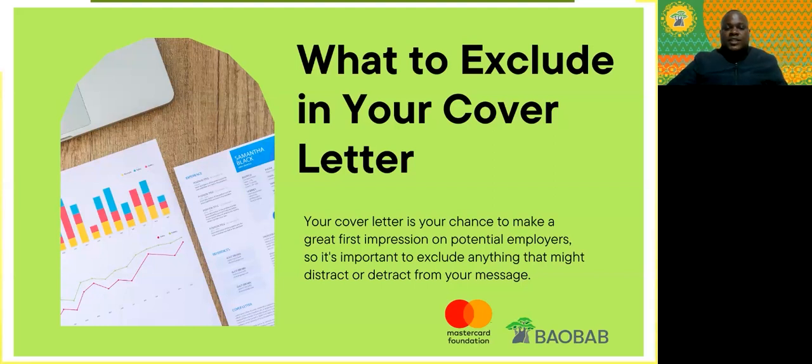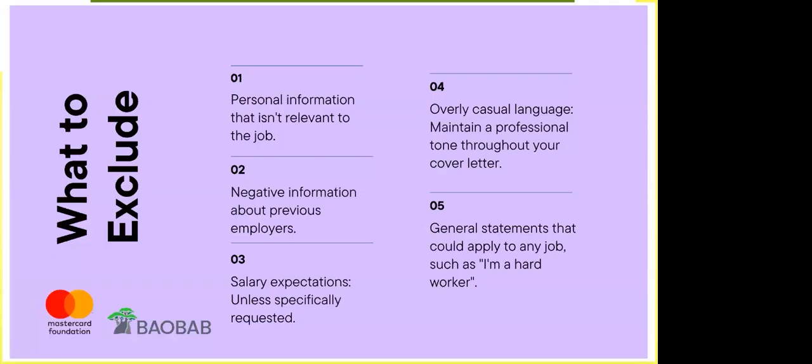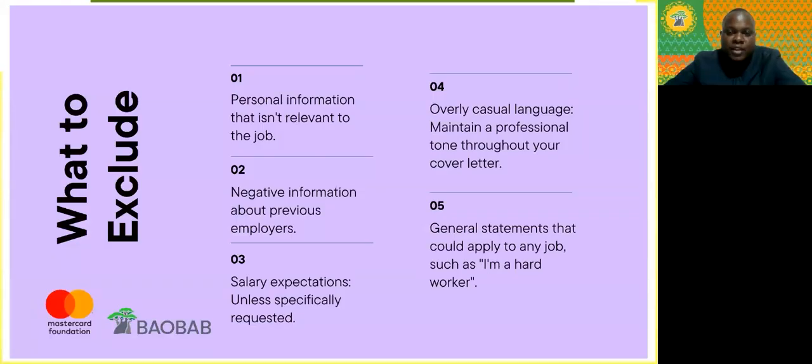Your cover letter is a chance to make a great impression on your potential employers. So there are some things that don't need to be there, and we'll cover them right now. One thing that doesn't need to be in your cover letter is personal information that isn't related to the job. Don't start saying, I'm married, I have kids, I need this job because I have a family that I need to take care of.